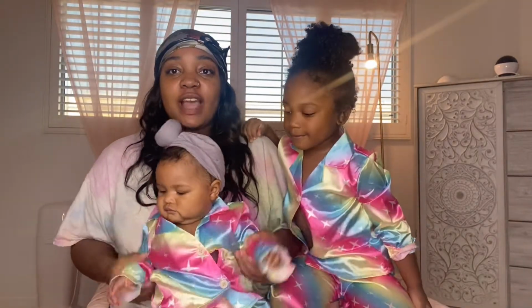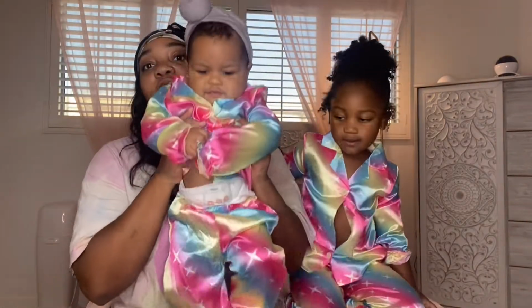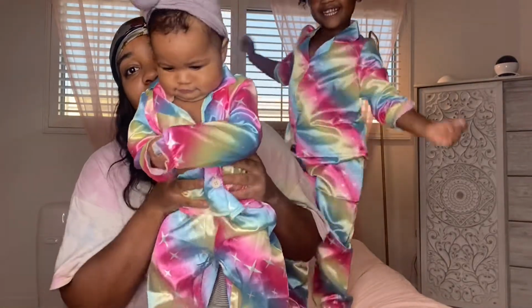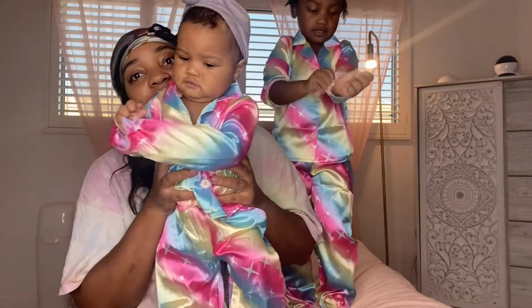So I just want to show you guys outfit number 2. It's so cute, has little stars on it. Yeah, Avery, wanna show them your stars? You wanna show them your stars, right? Ooh, pretty, you're shining. Shine bright like a diamond.